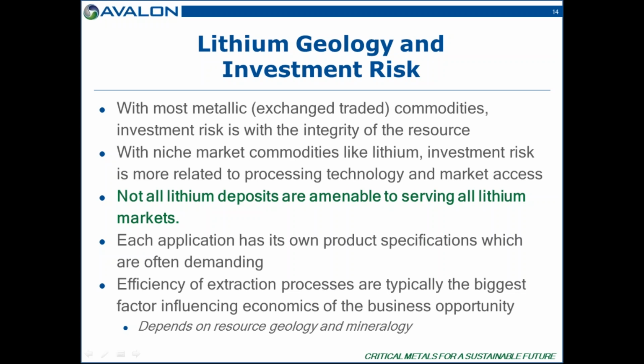That's where most of the risk is, and that's what investors need to be thinking about, and the geology is very much a relevant factor, and that can help in making that assessment early on in terms of what resources and what companies have the most or best prospects going forward. Not all lithium deposits are amenable to serving all markets, and each application has its own specifications that are often very demanding. So it's all about efficiency of extraction processes, and that depends on geology.